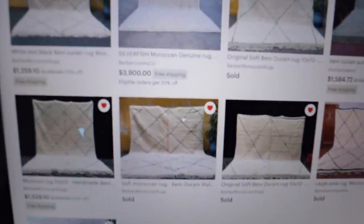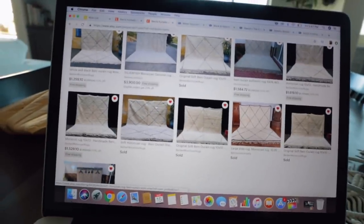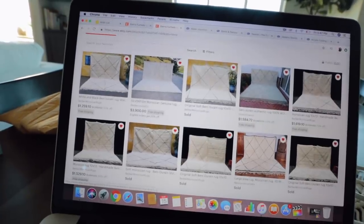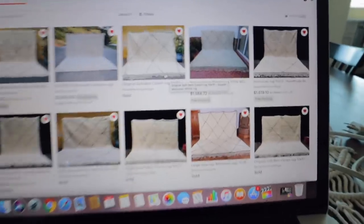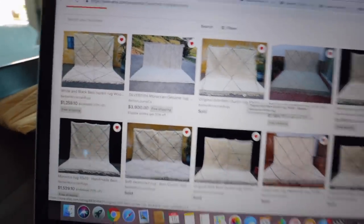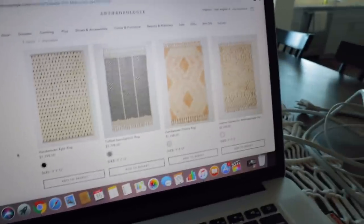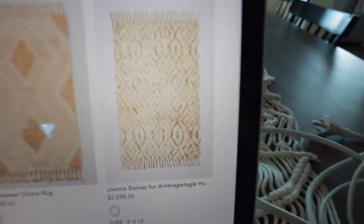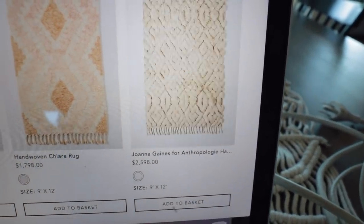They're still not super cheap, but oh my God, so many of them are sold already. I need to get on this. So these are all the rugs that I've been looking at. They're all quite similar, but it's different sizes and the fringe is a little bit different on all of them. So, I don't know if I should go for more of this type of rug, or this one on Anthropologie. I have all these saved, and this one really caught my eye, but it's so expensive. This is more expensive than the Moroccan ones.